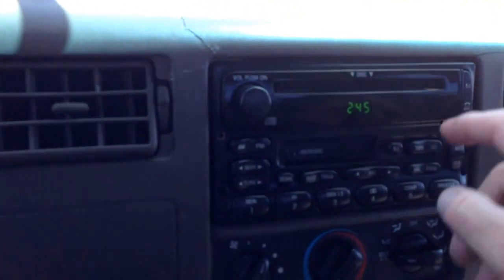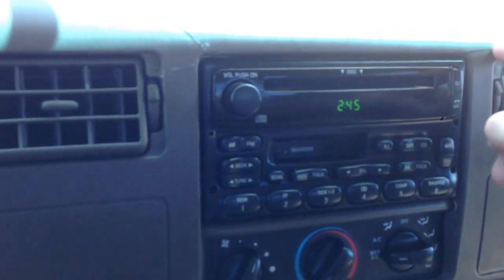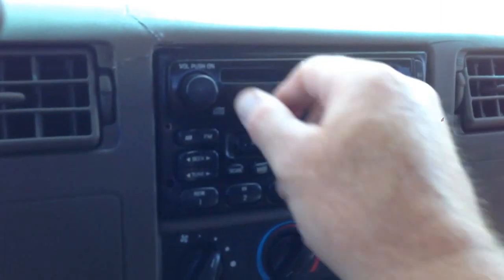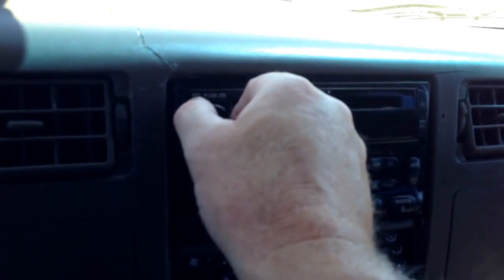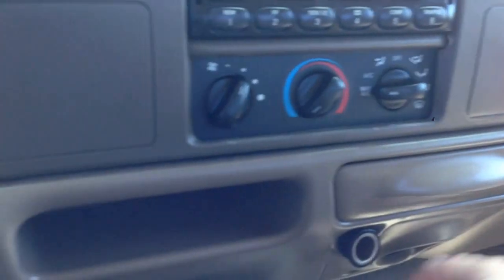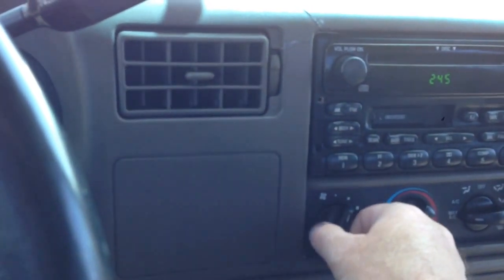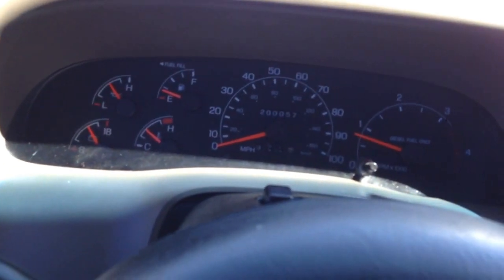Crack here, crack there. Someone probably tried to steal the radio unsuccessfully. Cassette player, old school, with a CD player. Non-stop. That works. Cup holder. Air feels great. All the settings work. Here's tow on and off. Let's see. Let's go for a ride.